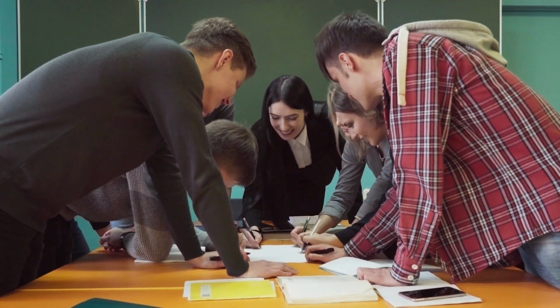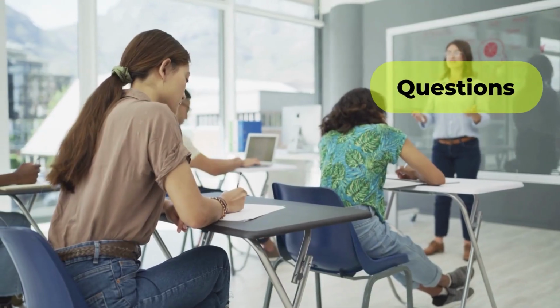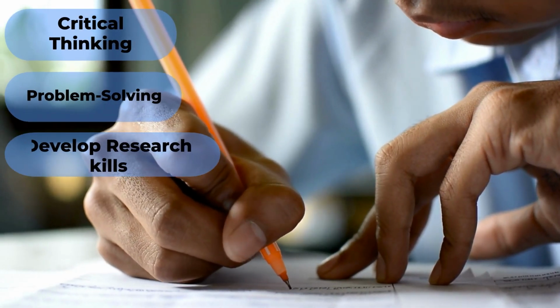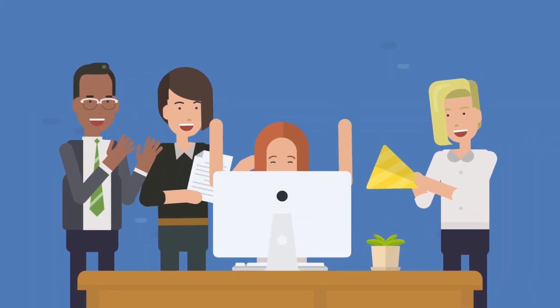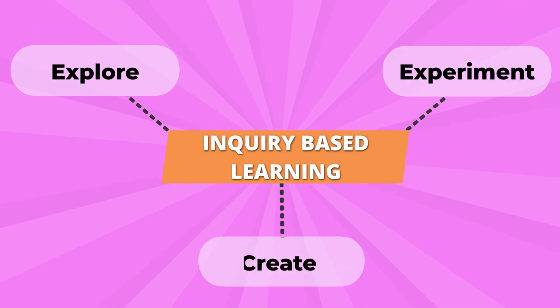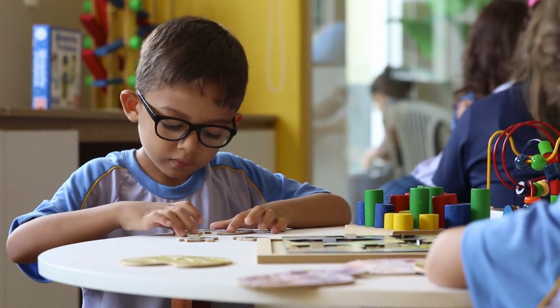Inquiry-based learning is all about empowering students to take charge of their own learning. By asking questions, investigating, and discovering information on their own, students develop critical thinking, problem solving, and research skills that will help them well in all areas of their lives. Whether it's in science, social studies, or the arts, inquiry-based learning encourages students to explore, experiment, and create. So let's give our students the tools they need to become active learners and watch them thrive.